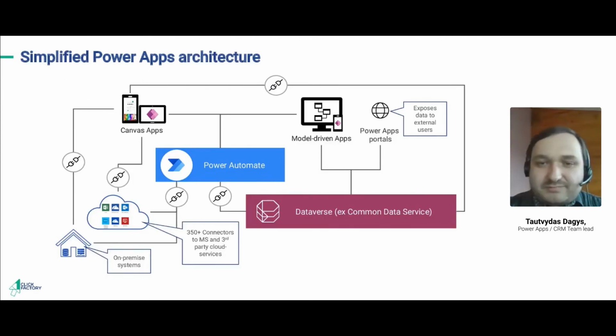Okay, let's get into the more architectural view of the Power Platform. So it's very simple. Again, there are two sides, Canvas app on the left, model-driven apps on the right. And we see the connectors, those electrical plugs, where Canvas apps and Power Automate are using them to connect to very different sources. And again, in the center, we have the core elements. So it's Dataverse. Before it was called Common Data Service, which is like a data store.